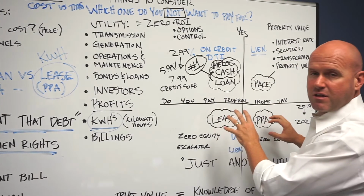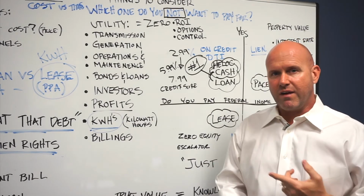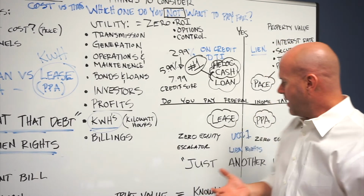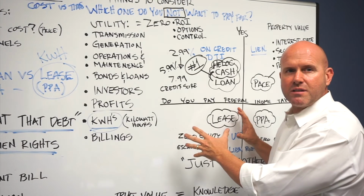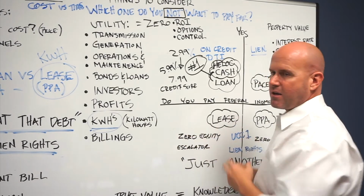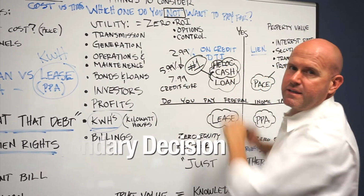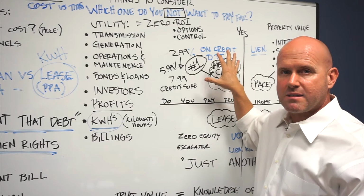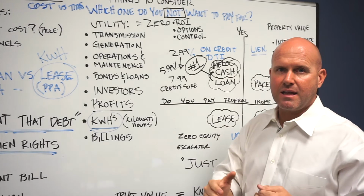They just know that there's a lot of leases and PPAs out there that cause challenges in refinancing and selling of the property. If you're the buyer of a property and there's an existing lease in place, yes, it's transferable, but maybe that buyer doesn't want it. Or maybe the lender doesn't want that. So that can cause what I call a secondary decision. This, one decision. You buy it, it's done. If you sell the property and there's still a loan balance to be paid on that loan, you take the proceeds out of the property and pay that loan off.